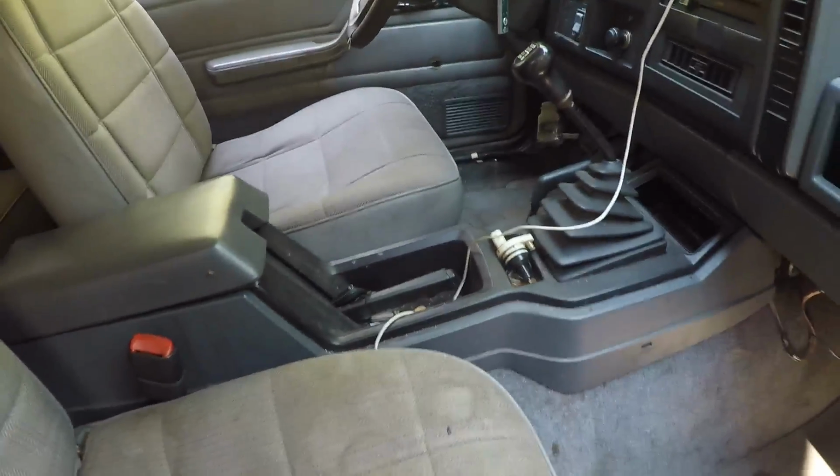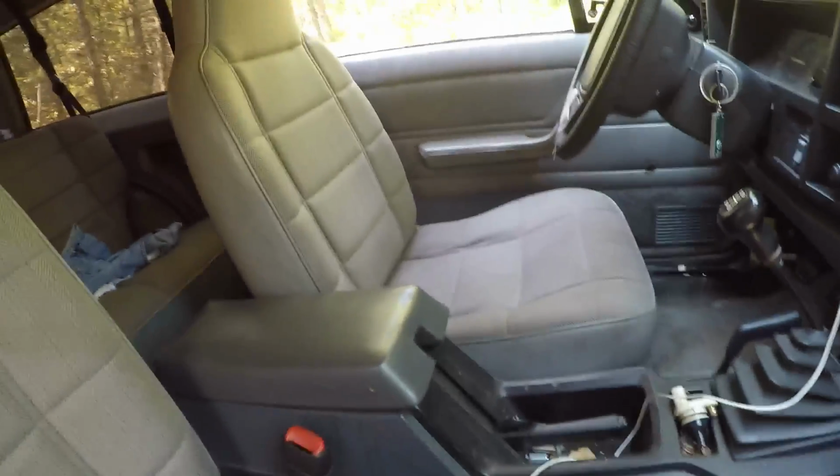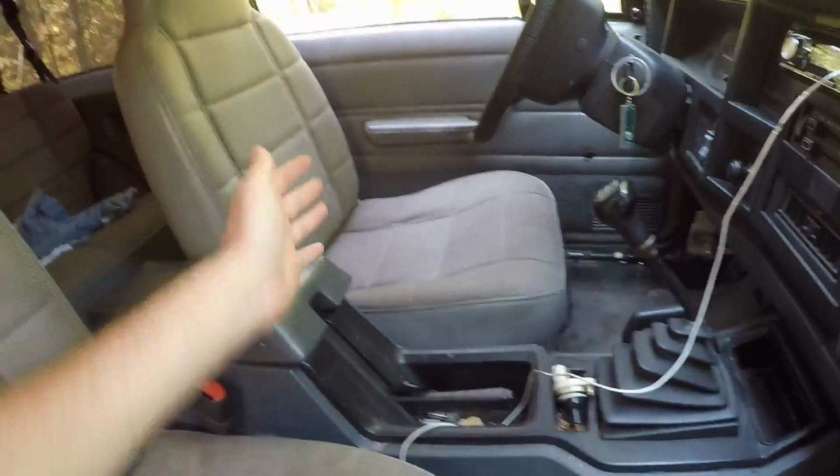Another issue with the interiors in here is the seats. Usually, obviously, the driver's seat will get it worse because you're getting in and out.